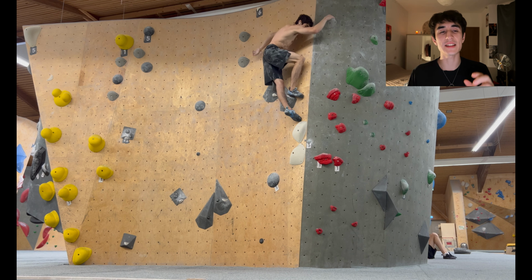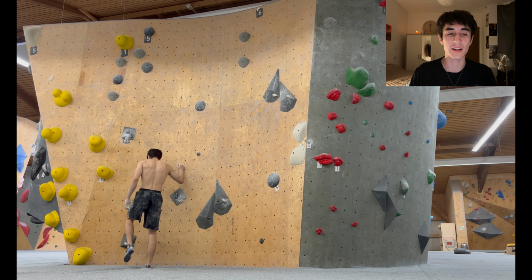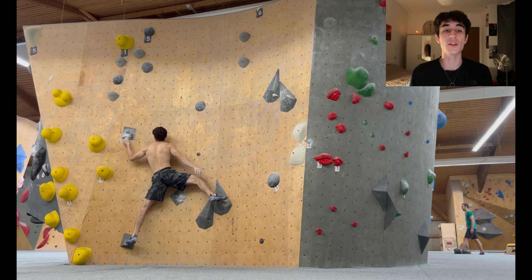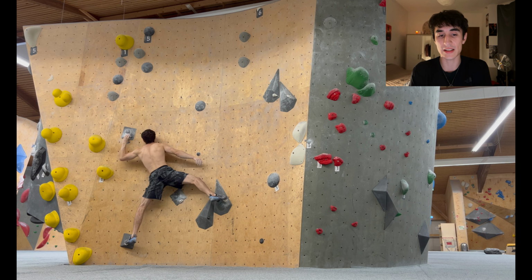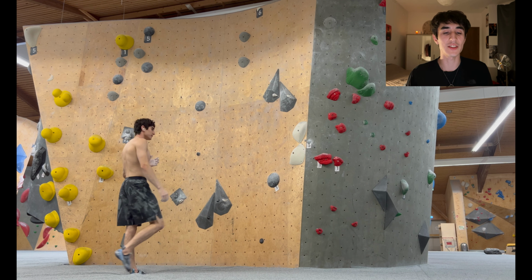Maddie's equivalent to this is her drop knees. If you watch Maddie climb, in live or in competition or just in training, you'll see her throw drop knees all over the place. And when you see her get into a drop knee position, you know she's about to find success or make her way through a sequence, and she's in a really comfortable position because that's a really strong position for her. And then my open hips is sort of my advantageous climbing position.